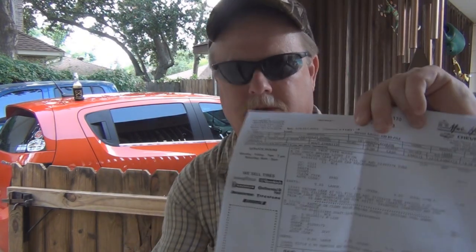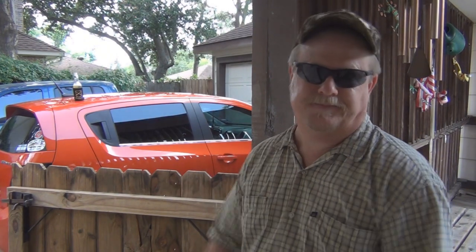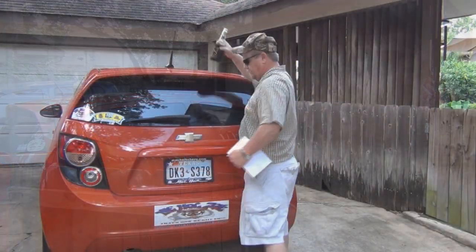Alright, let's check out the car. By the way, here's the paperwork. And like I said, they took care of the car. 3 hours, I was in, I was out, and of course I was leaving on a trip, and they fixed it up great.